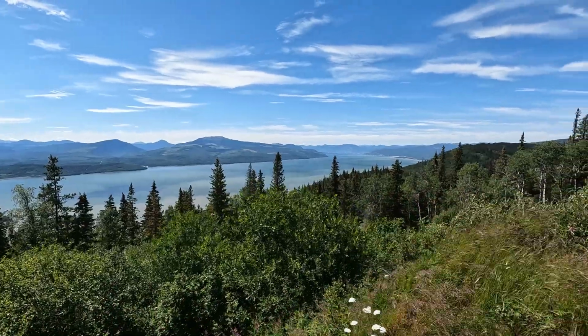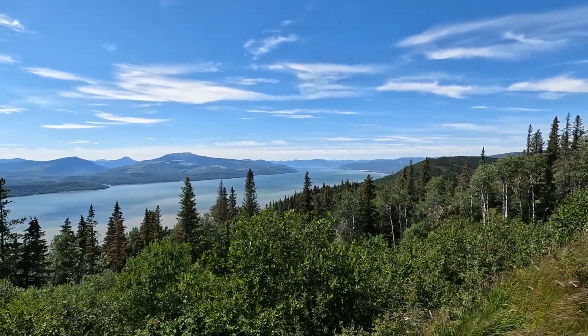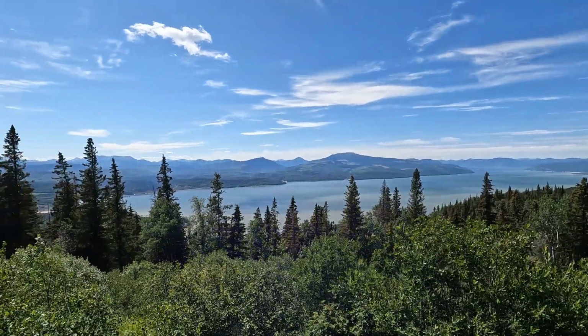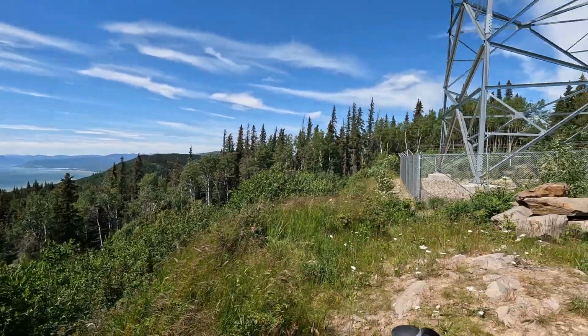Made it to the top. The view of the lake is pretty epic. We made it. Woo!